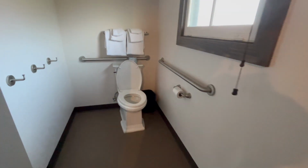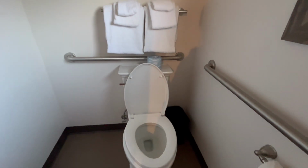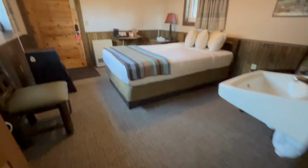Now, again, this is a handicap room, which I tried to change, but they wouldn't let me. So there's the restroom, the commode, some towels, coat hooks, and then there's the shower, and that's the chair for the disabled people.